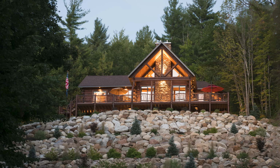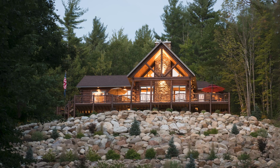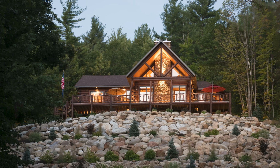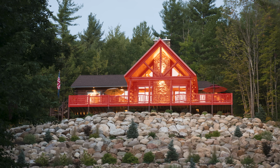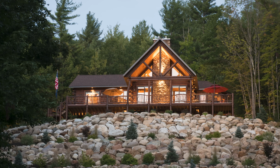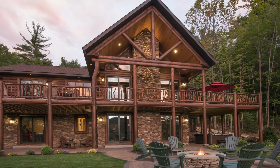This is the view as you drive up. It just looks incredible perched up atop the hill. The lighting really accentuates that fireplace chase. You see the massive deck and covered porch, great for taking in all the views. Here's a closer look, just an amazing house.